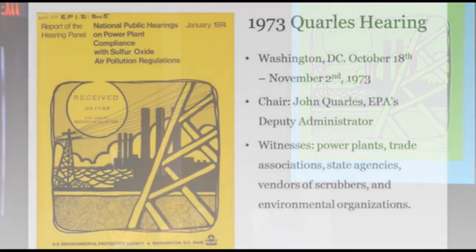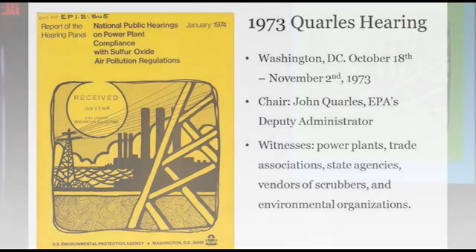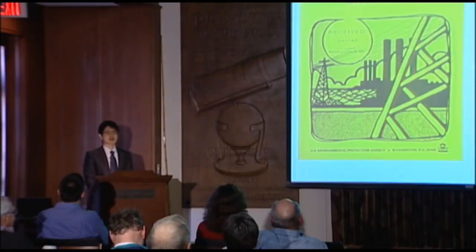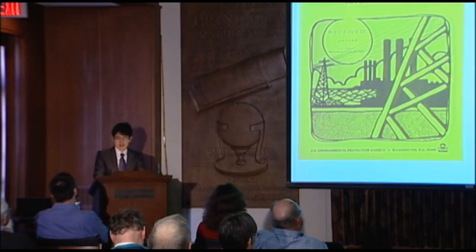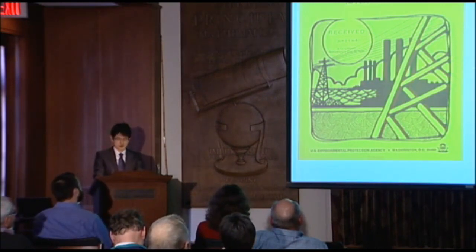For electric utilities, the hearings provided a once-in-a-decade chance to loosen the standards and delay the deadlines. Testimony came from small utilities like Kansas City Power and Light, as well as large ones like Tennessee Valley Authority and American Electric Power. Utility witnesses generally agreed that the supply of low-sulfur coal was limited and insufficient to achieve compliance with sulfur dioxide regulations only through fuel switching.